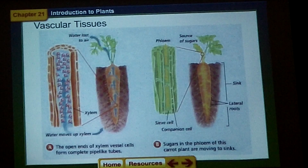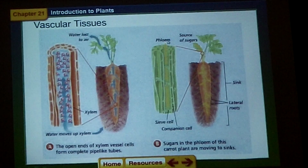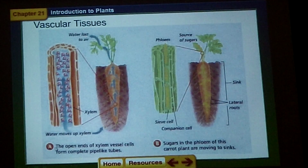The phloem moves the sugar. And the xylem moves the what? Water. Look at y'all knowing stuff.